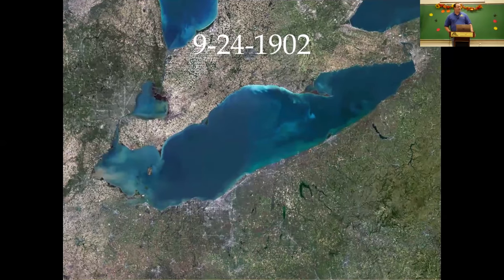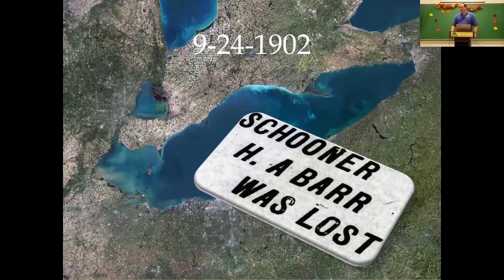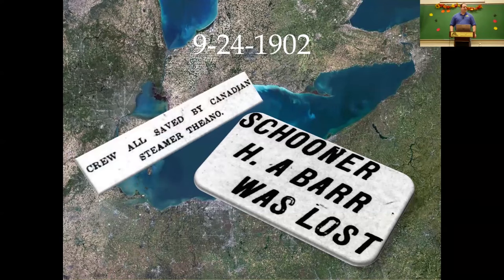1902, she actually gets to play the hero. So there's a gale on Lake Erie, and the schooner Bar is going to be lost, but no sailors are lost because before the ship sinks, the crew is taken off by the Theano. So she gets to play the hero for a little bit. She rescues the crew of the Bar.